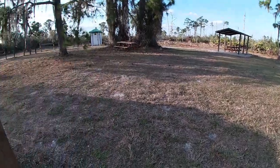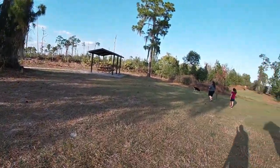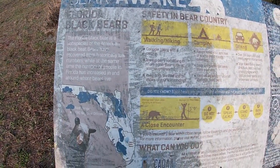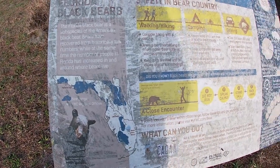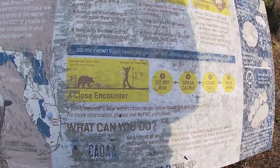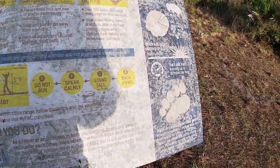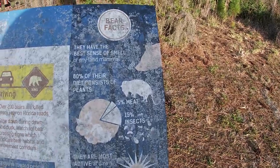Is there anything on the other side? No. It says bear aware. Florida black bears, a subspecies of the American black bear, have recovered from historically low numbers, while the number of people in Florida has increased. It's just telling you about bears. It says if you have a close encounter with bears, do not run, speak calmly, stand tall, and back away slowly. So there are bears in this area, otherwise they would not have this here.